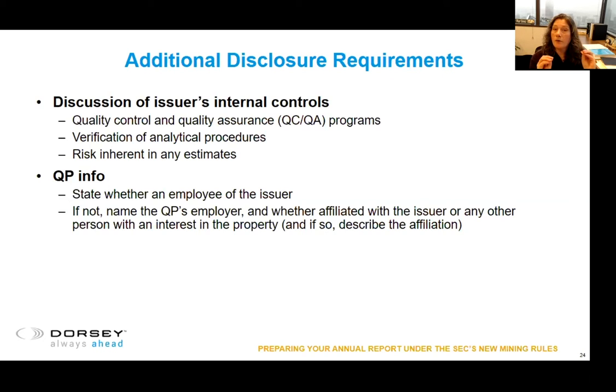But this is different. This type of internal control, assuming that you have internal controls, you need the description. So your quality control and your quality assurance programs, the verification of your analytic procedures, the risk inherent in these estimates. In other words, what procedures are you taking to ensure that the information that you're providing has gone through quality control procedures? What is your oversight? So in other words, if you've decided that you just want to hire your deadbeat brother to do this so you can write him a check and write it off as a company expense, that's going to be harder to deal with when you're dealing with your issuer's internal controls.